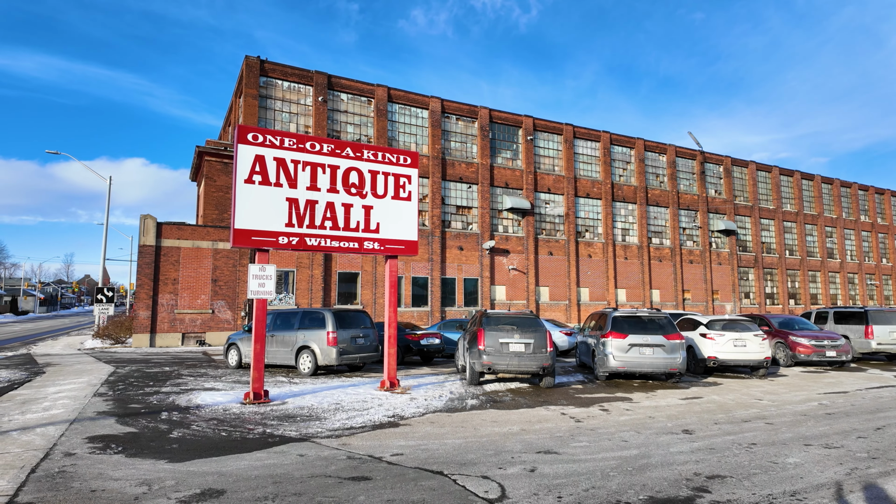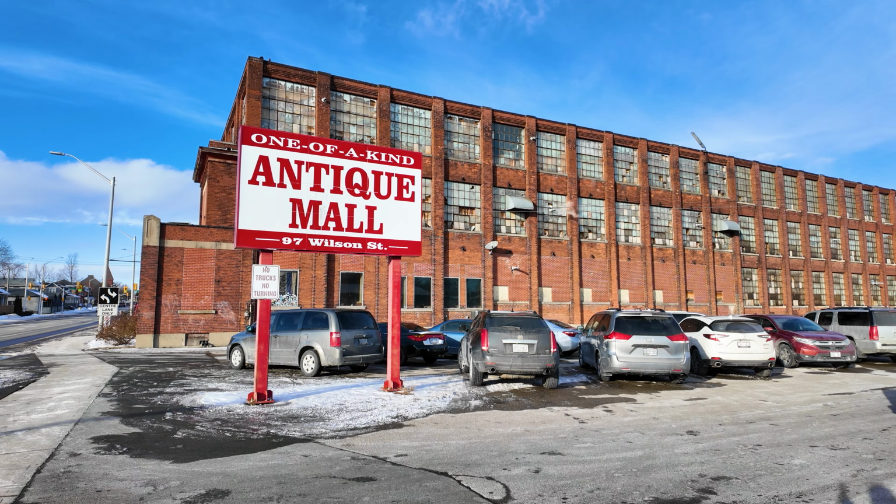And now for a must-visit in Oxford County. Woodstock is home to Canada's largest antique mall. There's 3 floors, over 1,000 booths. You could literally spend all day here. Let's go check it out.